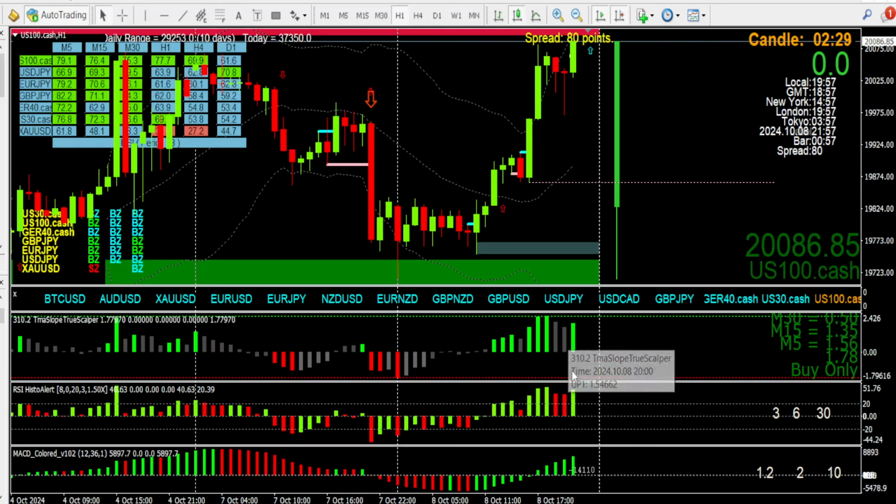You know, this can only be gathered by screen time. You've got your RSI, you've got 3 green bars basically, but if you look at the time, it's still 3 minutes to the close of this hourly bar.